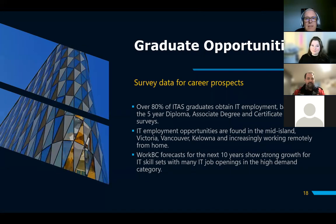Graduate opportunities. This is a fantastic field to be in. I'll talk about some of the statistics here and then the other aspects of why we love this industry. First of all, over 80% of our ITAS graduates are finding work in the IT field as soon as they graduate. Some of them actually are going on to getting degrees, so that is also an option as well. I think I'll mention that in a second here.